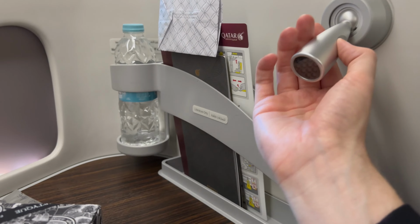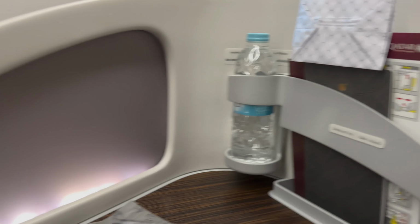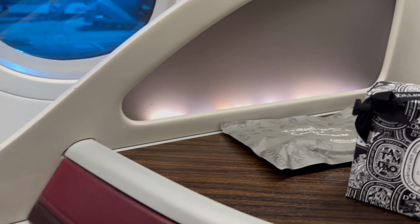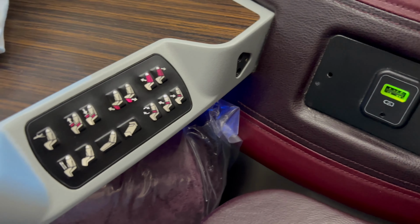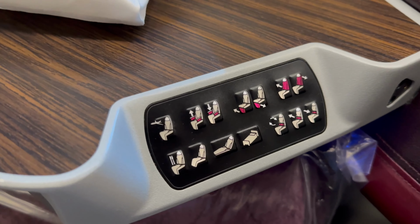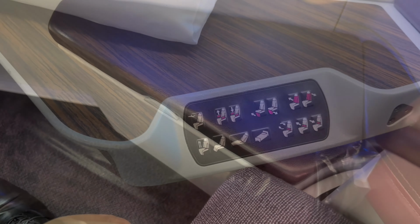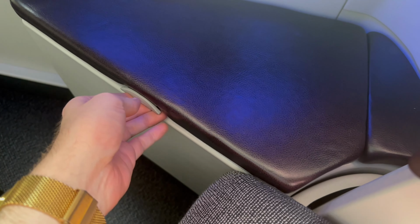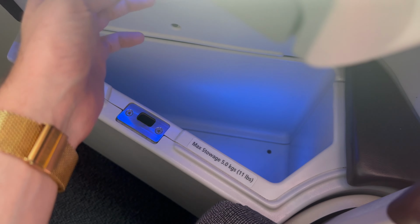Awaiting passengers at their seats were the menus, a bottle of water and the lovely amenity kits that we will take a look at a little bit later into the flight. There were also small pillows provided, which you can take away as a souvenir, which I think is a really nice touch. Despite the seat design being very much of the 2010s, it's still really quite functional and the storage is absolutely fantastic. So certainly for me, this still scores really quite highly.